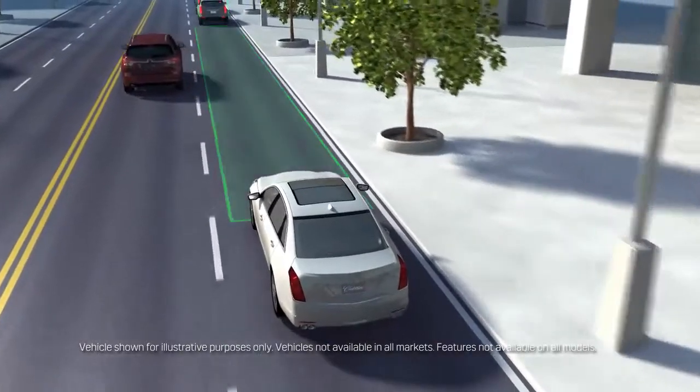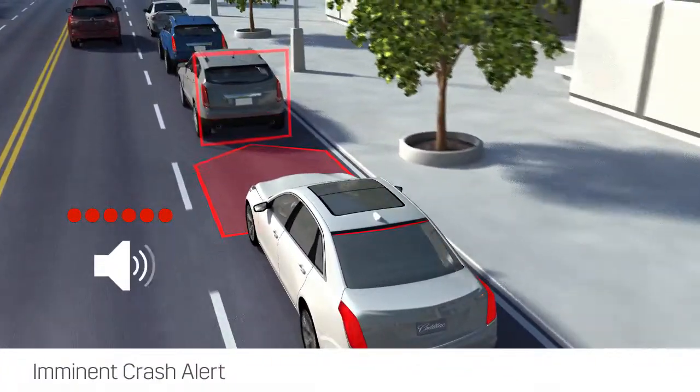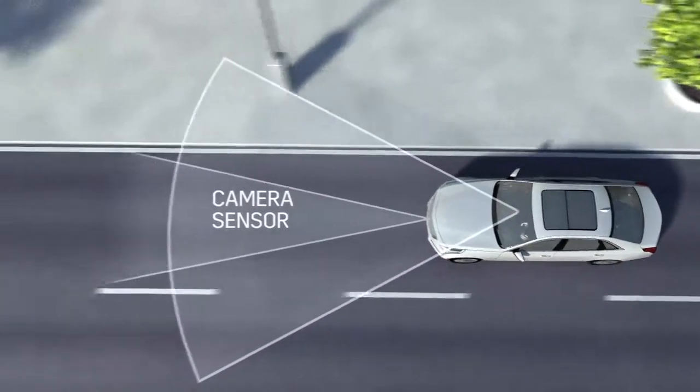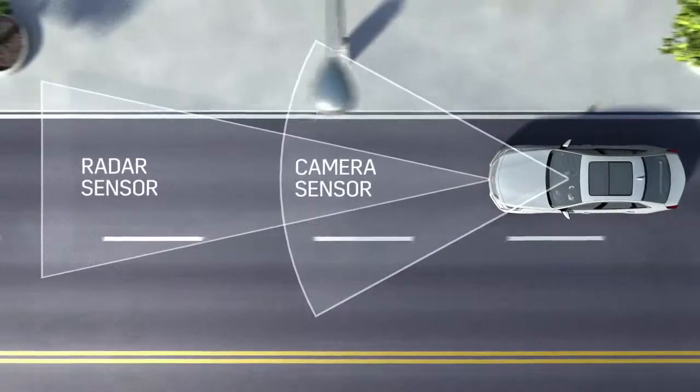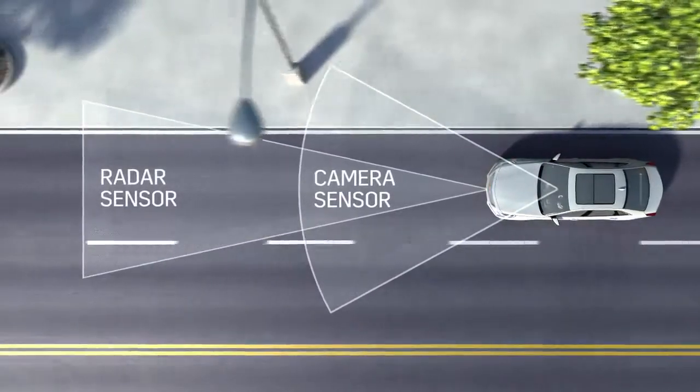Forward collision alert can warn you of a possible front-end collision situation with a vehicle you are following. The feature uses forward-looking camera, radar, or both camera and radar sensors. When you are in forward gear, these sensors look directly ahead to monitor vehicles in your path.